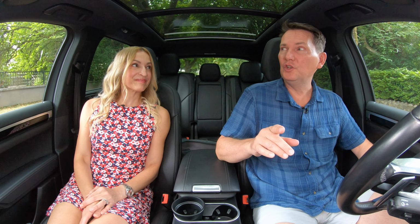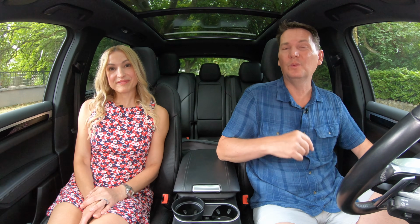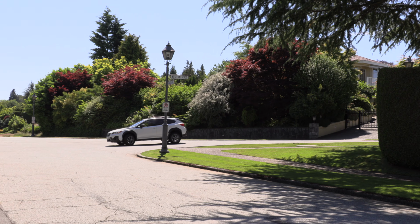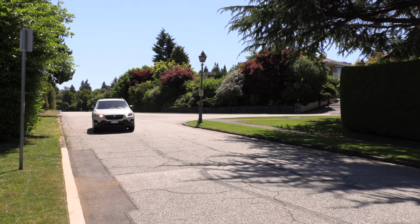Now, we should mention that 2023 was really the schedule for the Crosstrek to come out with a new model. Japan has delayed it a year, so it's going to come as a 2024 model. So the one that you're seeing here will be carried over for at least one more year.